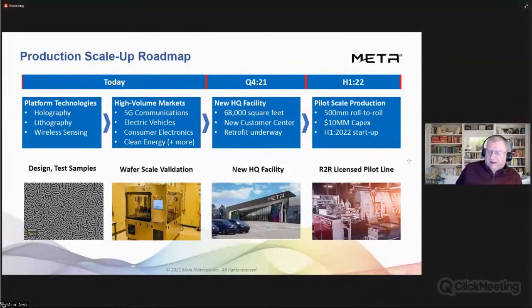and to build and implement by the first half of next year pilot scale production at our own facilities that would allow us to do 0.5 meter roll-to-roll production of our nanoweb film in particular, and all of the high-speed, high-volume production of the lenses that we talked about in AR. That was going to require about $10 million of CapEx, and we thought that we would start up very early in the first half next year. And you can see the image of the roll-to-roll type equipment that we're having built.